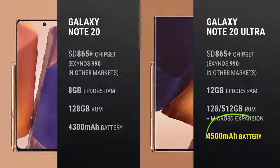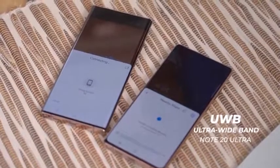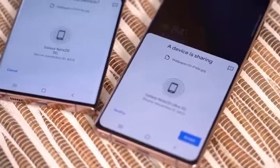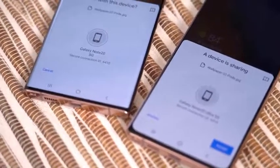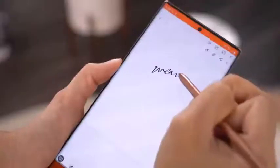Finally, the Note 20 Ultra will feature an ultra-wideband chip, a new UWB chip similar to what Apple uses for AirDrop on the iPhone. This will allow you to easily transfer files between Samsung devices, and eventually you'll be able to use it to unlock your house or your car.